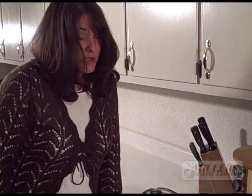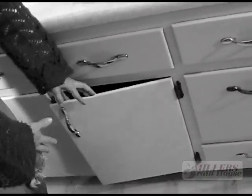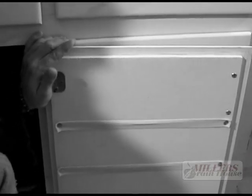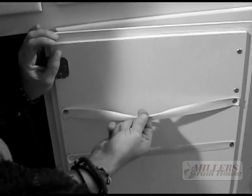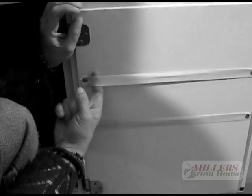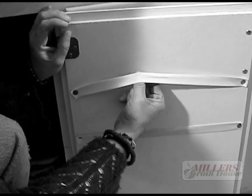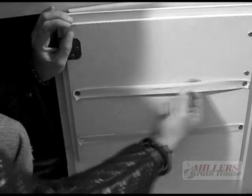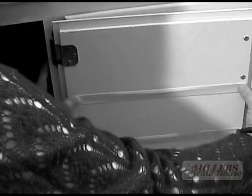Okay, this is what my grandmother did, and I just thought it was the coolest thing, so I reused it when we got to this house. It is a way to keep up with all your lids. For about $2.50, buy a box of tacks, buy a couple yards, depending on how many cabinets you have, of elastic. Pretty thick. I think this is about an inch, maybe 3/4 of an inch wide. And you can just measure it, pull it a little bit taut, and stick your thumbtacks in.